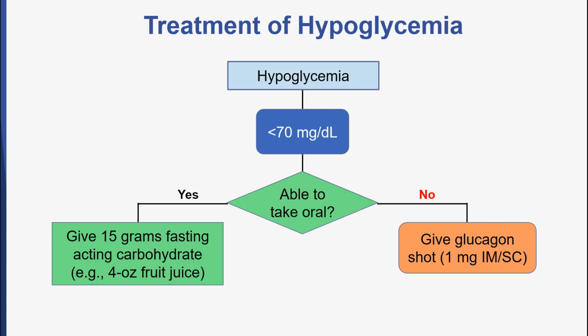But if you can't take anything orally, let's say you're persistently vomiting, or you're severely hypoglycemic and you are unconscious, then it's only safe to give glucagon, either by the same injection of a subcutaneous or in the fatty tissue, just like an insulin injection would go into, or intramuscularly, like where you would get a vaccination.